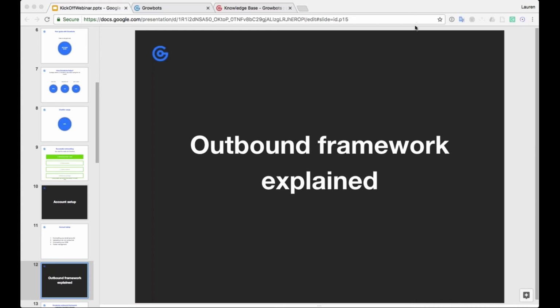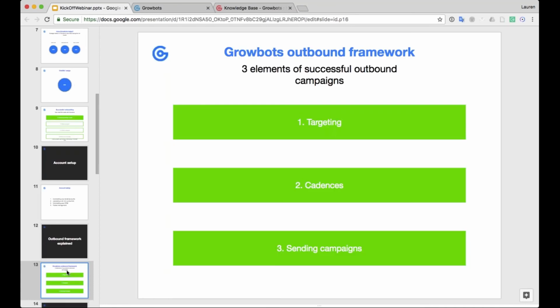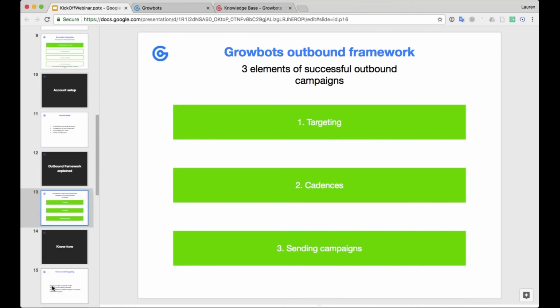Okay, so moving on, feel free again, if you have more questions, just post them and I will get to them as we can. So outbound framework essentially is comprised of three main points: targeting, cadences, and then sending your campaigns. So targeting is the prospects. It's generating prospects. So it's utilizing the project tool that we have available in Growbots. Cadences is, again, the communication that you're sending out. We'll go over that shortly. And then lastly is the deployment of both your cadences to your targets.